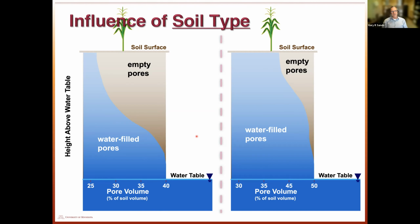The soil on the left, you're all correct, is the sandy soil. And the soil on the right is the clay soil. So look at, just in a relative way, the difference between those two. For a water table at the same depth, we're likely going to have a wetter soil for the clay soil than the sandier soil. I think that's kind of intuitive, if you will.